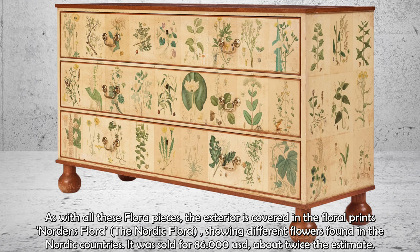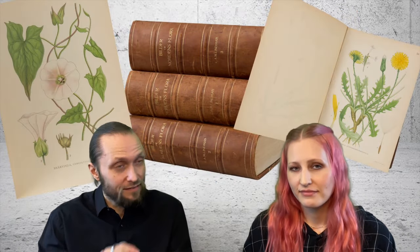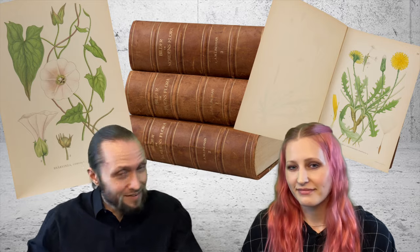But is that really made in the 30s and 40s, or has someone just... Now, this one I think is original, actually, but it's a common practice in auctions to buy this Nordens Flora. It's a book, and then you just cut out these pieces and glue them to some other piece of furniture. Yeah, but this one I think is original. But you can make it look old. Yeah, you can. And get 86,000.